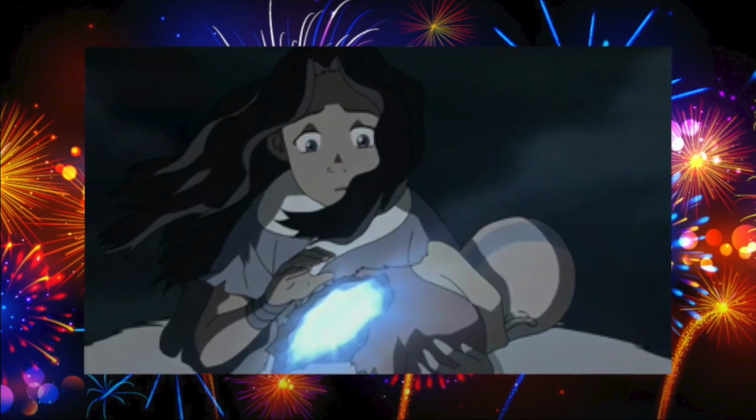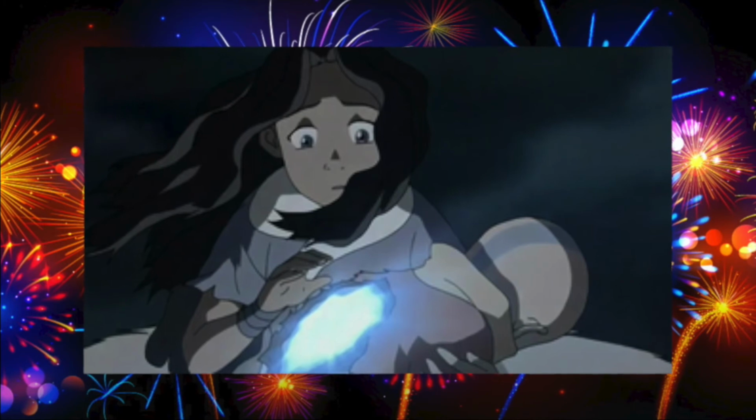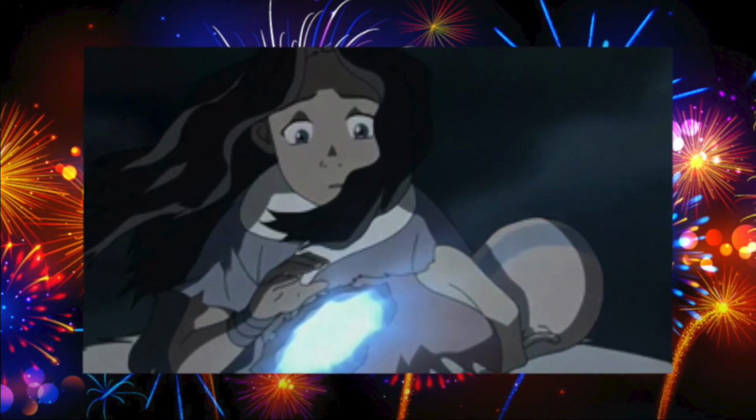Hell, with superpowered spirit water, Katara is able to bring Aang back to life after he died. That's how OP this skill can be if it's used properly. This is where most of water's practical usefulness comes from to me. This one skill is so good that it almost single-handedly validates water as an out-of-combat element.